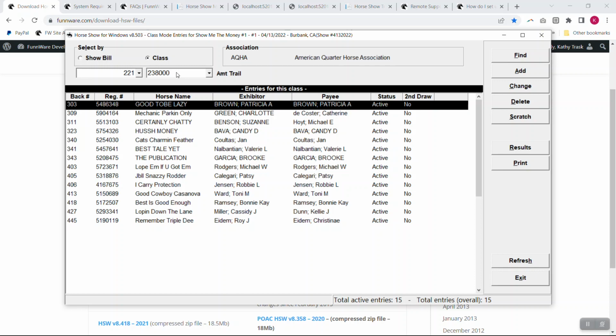Something I never thought of, but you could change... you had to think of it. Well, you don't even have to do the 999. You have to put it into your show bill first, unless it's the amateur class that's already in there. In the case of an all age class, you have to put it into your show bill first. But I would just have it under the all age.